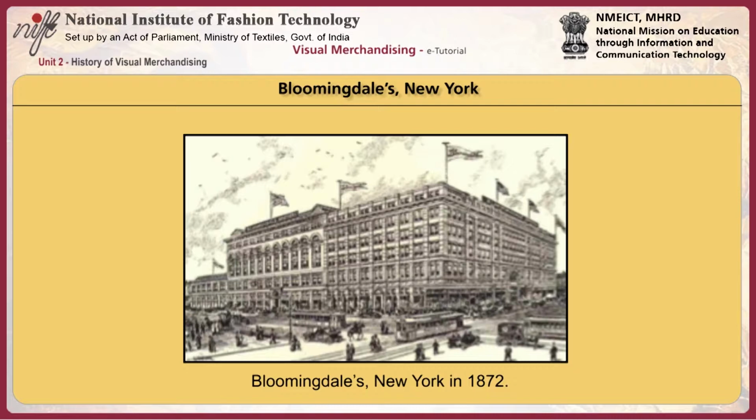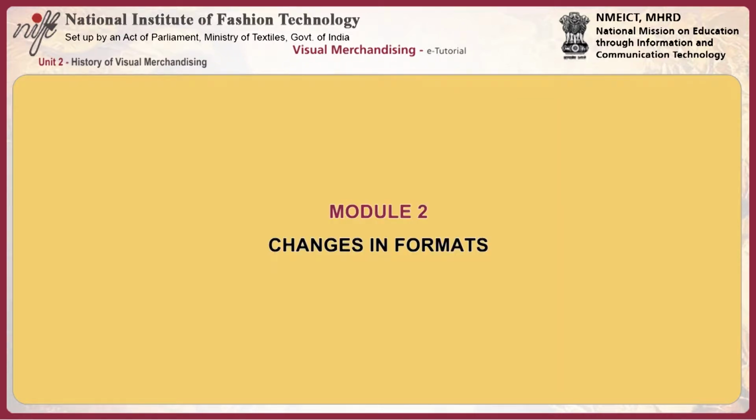Visual merchandising became very popular since 2004 with the retail boom. Visual merchandisers thereafter have been exploring new strategies to allure customers. Now, let us move on to review the changes in formats and the effect this had on apparel retailing. In particular, we will look at street vendors, convenience stores, and mom and pop stores.